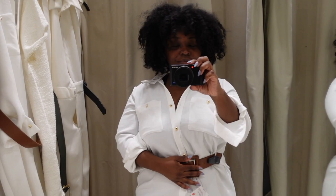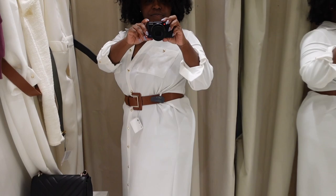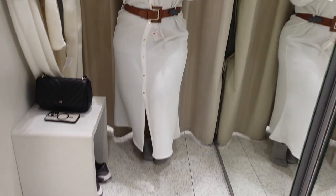The hair? Stop it. I'm really thinking, guys. What are we thinking? I'm gonna try on the small though. This is a medium. I feel comfortable and just classy and elegant. Yes.